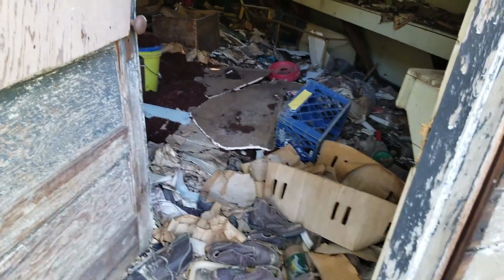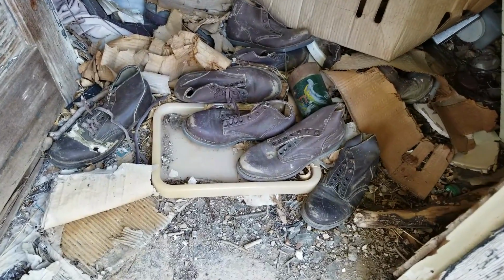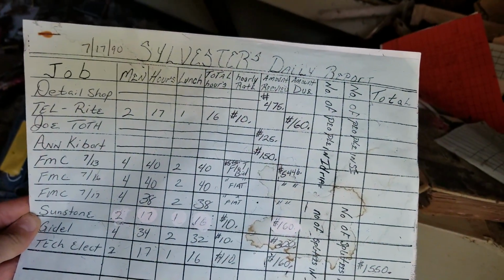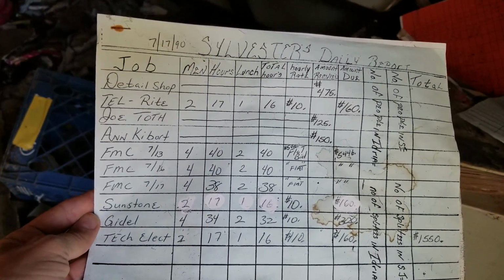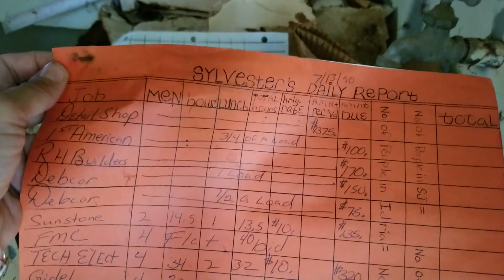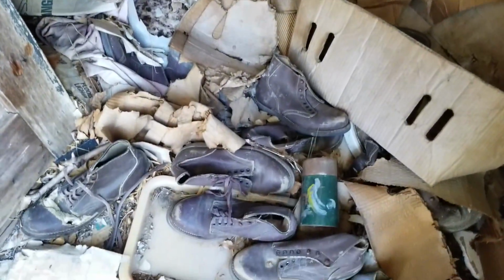Okay, here's the back door in here. Wow, look, more pairs of those same shoes. Maybe they were just regulation shoes for a uniform and they all had to wear them, and that's why there's so many of them left behind. I don't know. Oh, look, some paperwork. Sylvester's Daily Report from July 17th, 1990. So these are all the jobs, and these are all the people who worked the jobs. Sylvester, huh? A bunch of them here. This Sylvester was busy. I like his handwriting, or whoever wrote this. Mattresses and shoes in this building.